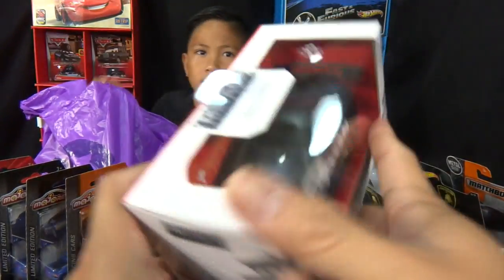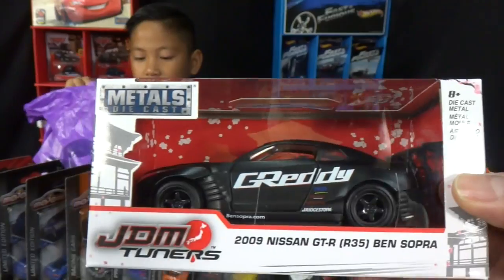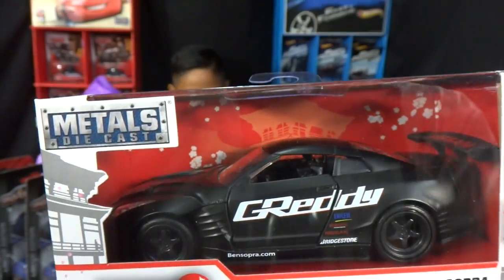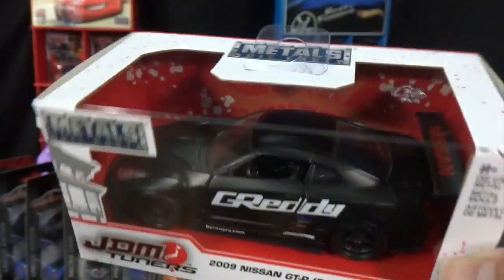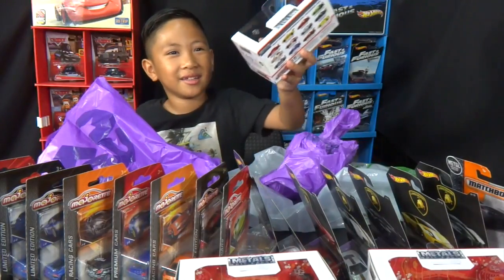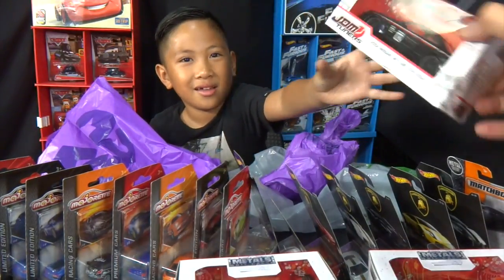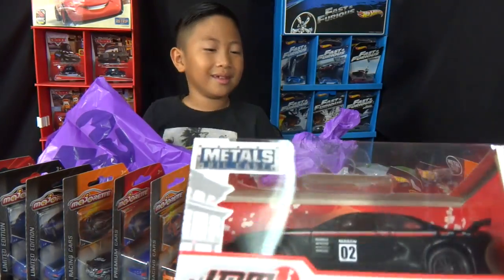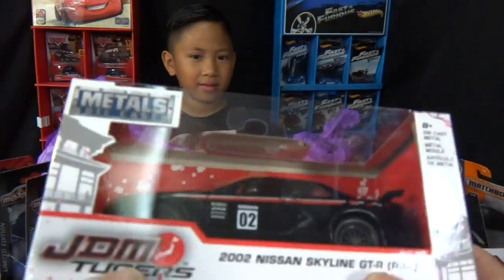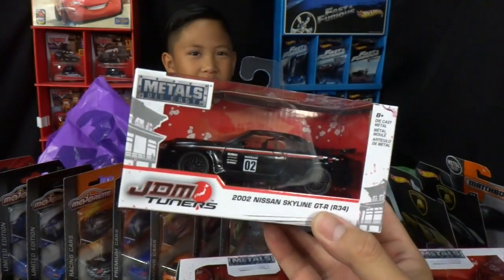And here's another one. We got the 2009 Nissan GTR R35 Ben Sopra. Got this nice matte black color. Very cool. We found the bigger versions. We haven't picked up the bigger versions. I don't know if we'll be getting the bigger versions, depending on what the bigger versions are. We'll see what we'll probably get.